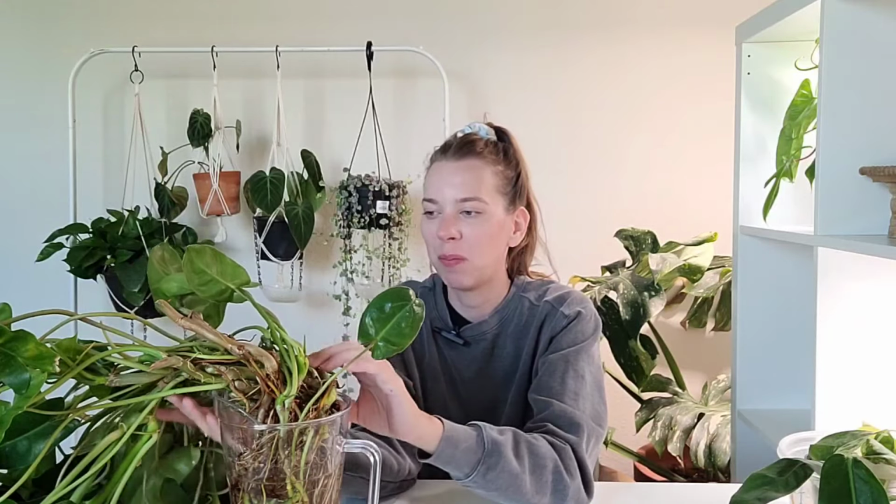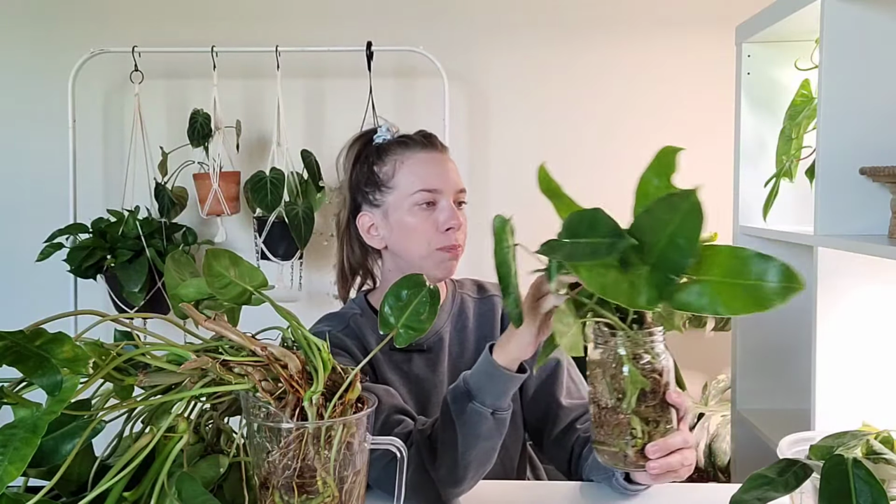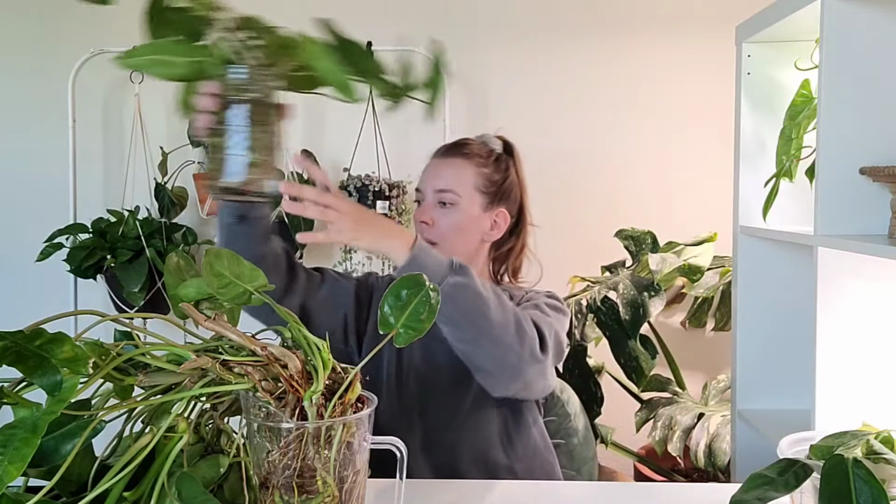I'm going to, again, pop this up here sometime shortly because I definitely don't want it sitting in this water and stressing it out and then losing a bunch of foliage. So I'm definitely going to pop this up into soil and plant it. And then I will probably propagate some of these pieces because these are the smaller plants that came off of the larger one, and then see where we're at. But I was just super excited about it.